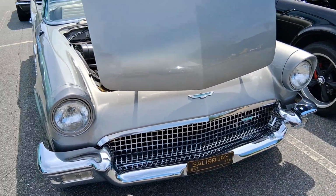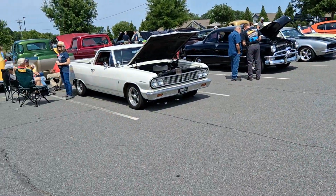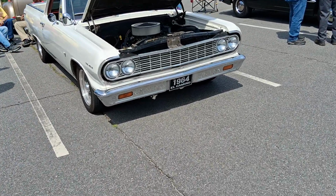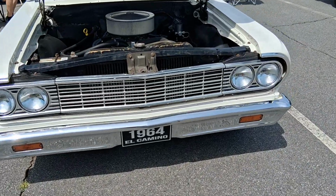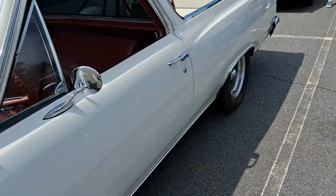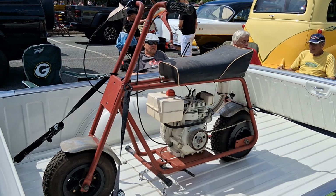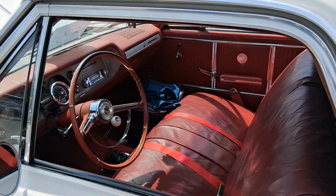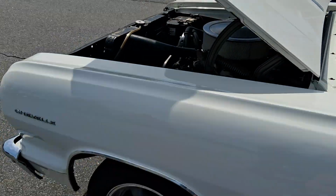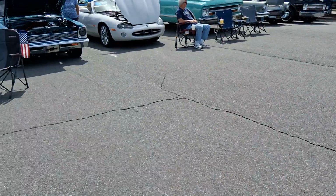From Salisbury. A 64 Chevelle El Camino over here. I think this was the first year, if I'm not mistaken. Yeah, 64, yep. Got a little mini bike in the back, too. That remind you of anything? Got a nice 4-speed with red interior, white exterior. It's pretty nice with the Torque Thrust type 5-spoke wheels. Pretty nice. I like that.